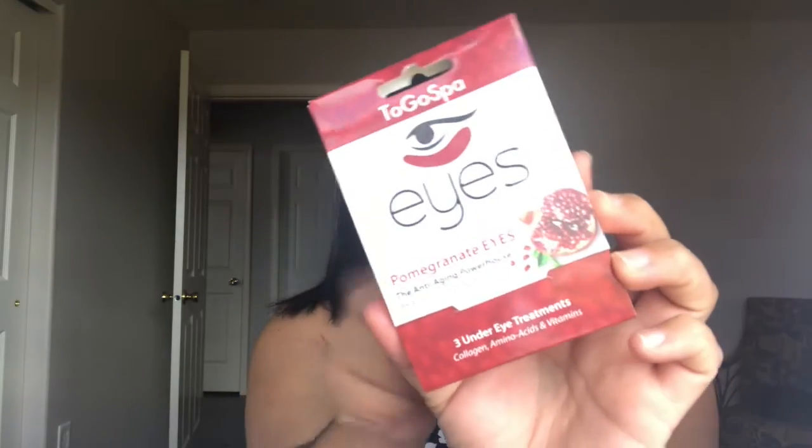To Go Spa is the brand. This one is the Gold Eyes: 24 karat nano gold to reverse the signs of aging and leave eyes luminous. Then I also got the Pomegranate Eyes, the anti-aging one, which are cute. The pomegranate is pomegranate extract and resveratrol to reveal younger eyes. Then I got two of the green tea ones, which are my favorite. These are what they first did on me, and I was immensely like, yes, please.